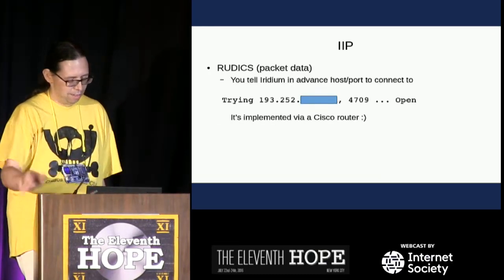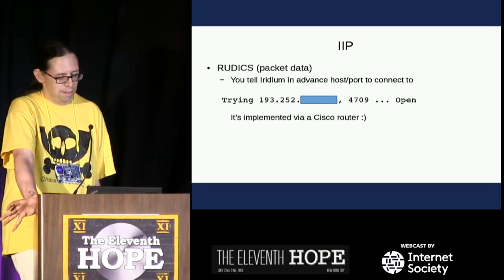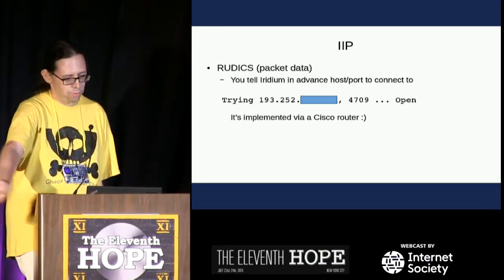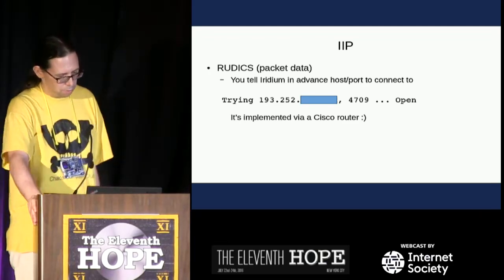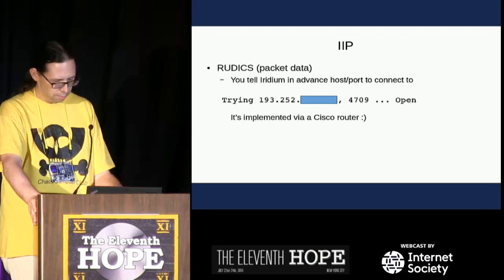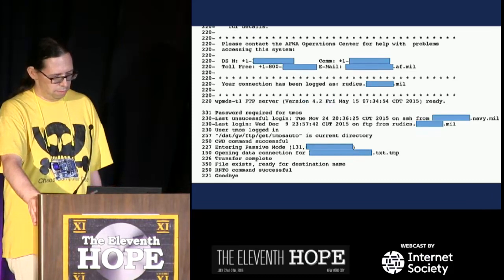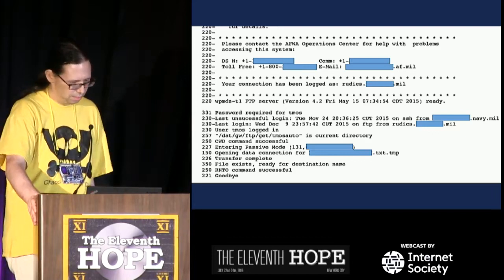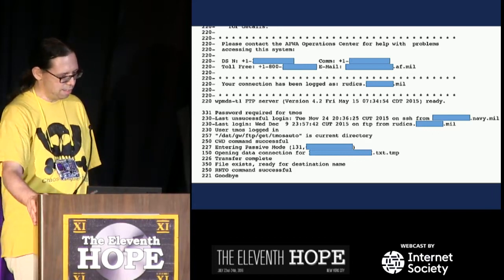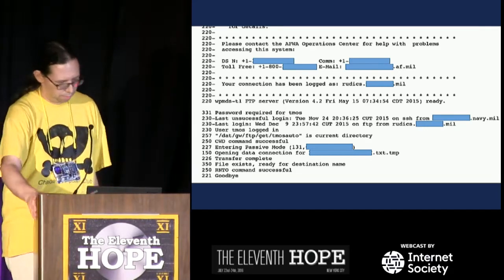The RUDIX stuff starts with this. You can basically see they implemented it via a Cisco router, telnetting somewhere, wherever you tell Iridium in advance where you want to go. That's then fixed. You also see IP data, like people automatically uploading stuff via FTP, with really long banners. You can't see it, but this banner at the top is like 5 times the size, with disclaimers and stuff.